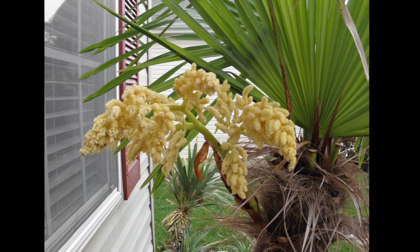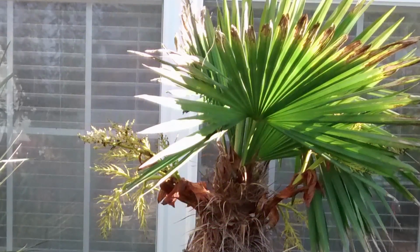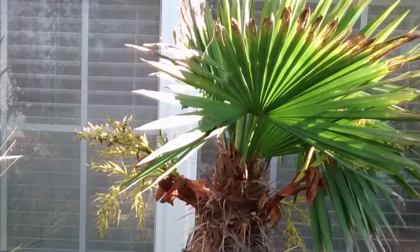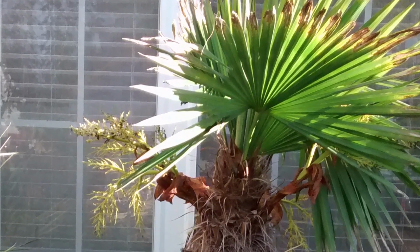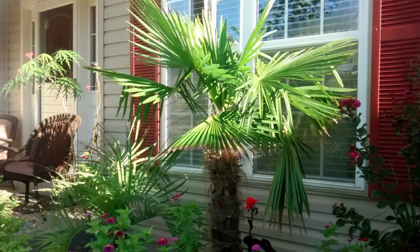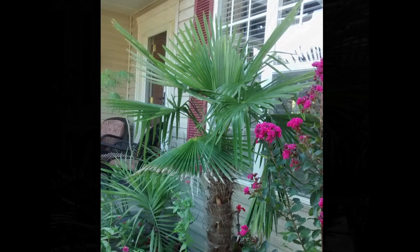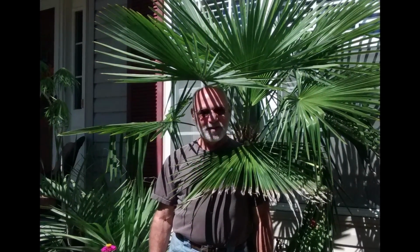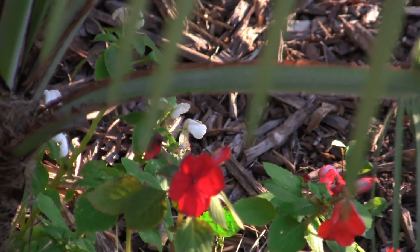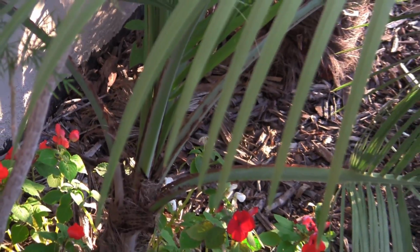And it flowers just as it starts to grow the new leaves. And you can see the flowers with the first clump of new leaves coming out. A couple of months later, now it looks more like a palm tree again, lush and green and getting taller. Who's the old guy there with the beard? Oh, that's me. And here's how it looks in October of 2015. The jelly palm in the foreground.